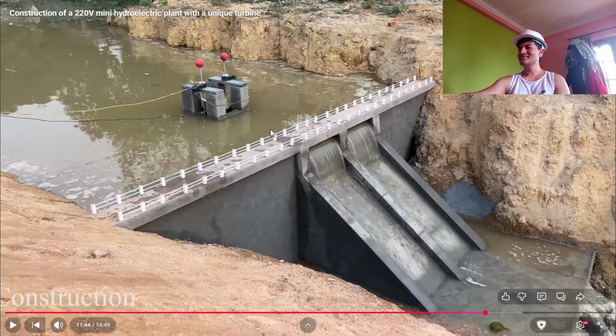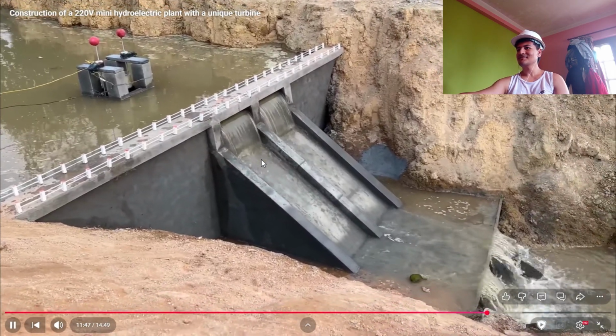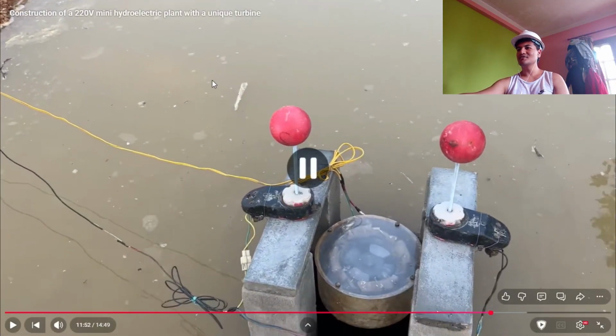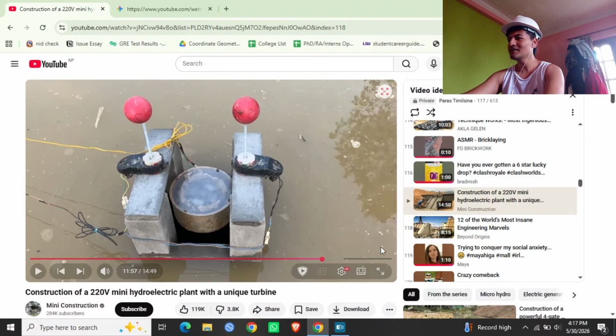And there we go, chat. Gorgeous dam is built. Look at this water though. You shouldn't stay put in this water. This is highly contaminated. This is a Francis turbine, by the way. I forgot to mention before.